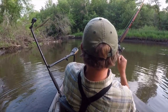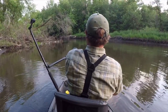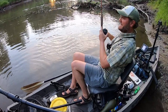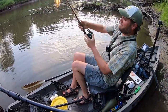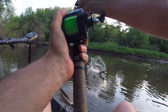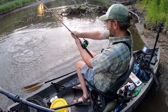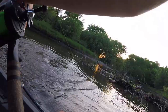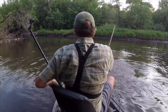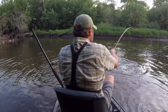Oh, this is why you need a medium heavy rod like this. It's a big catfish. Wow, it's coming right at me. There we go. Sorry, I'm an amateur. That's a big catfish. I forgot to disengage. Wow, what a fish. I gotta get him out of that stuff. Whew. This is a giant. I just realized I didn't even anchor or anything.